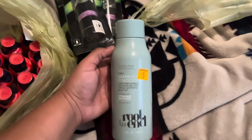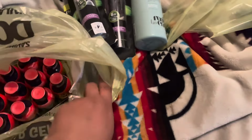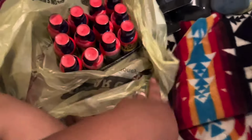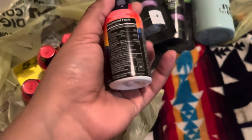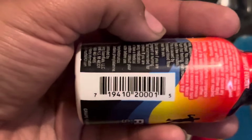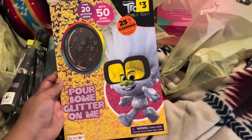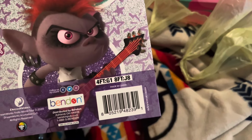I found one of these in the end caps. I knew immediately that it was a penny because I have already gotten it before, so I didn't really need to scan. And I found a whole box of grape 5-hour energy regular strength. Here's the UPC. Okay, at another store I found this. There's the UPC. It was a penny.